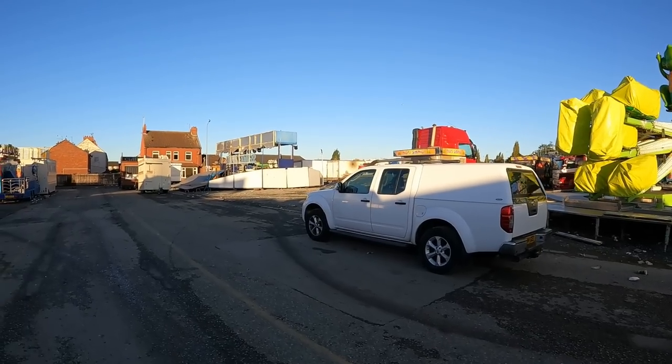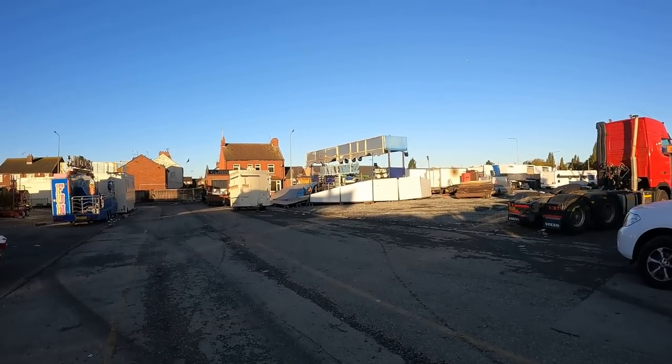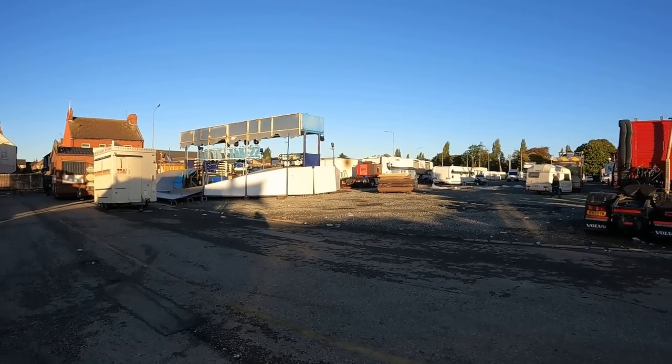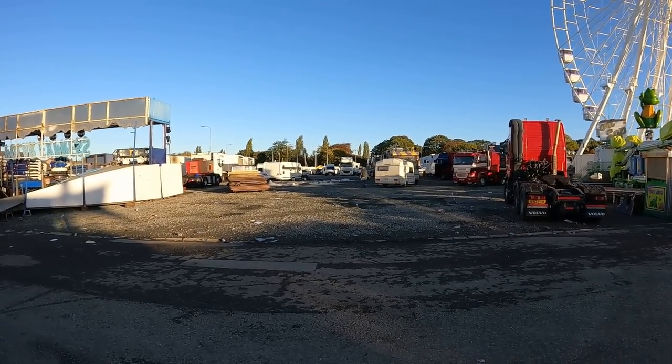Polar Express. You might hear a bit of wind, it's a bit breezy. Not much to do on that. Main job's done by the looks. The Atmosphere is ready to go home already. They've pulled that down super fast.